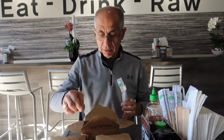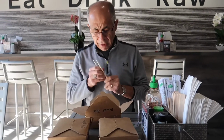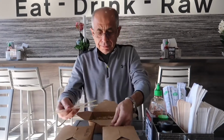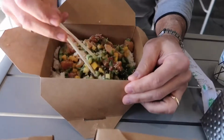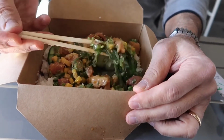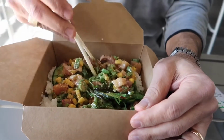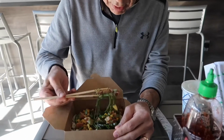This one was made with sushi rice, so let's try it. It smells amazing. So let's just get going here. As you can see, I've got the seaweed, I've got the tuna. This is the hamachi tuna. We've got the mangoes. I'm trying to get as much of everything together, get it all in one.